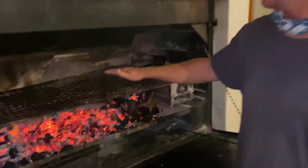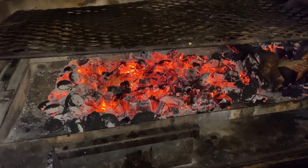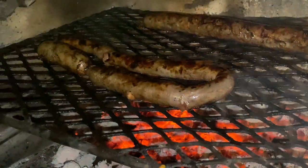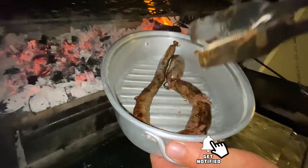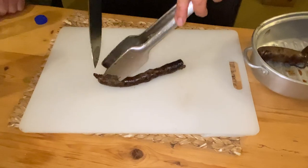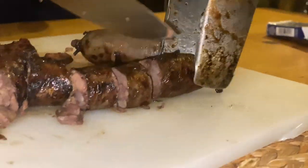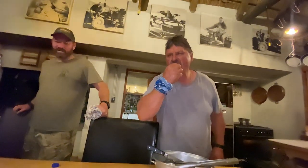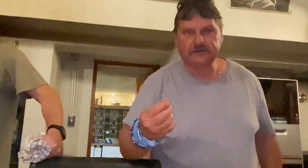As soon as the grid is nice and warm, we're just going to rub it off. We've got some very hot coals. Very nice.